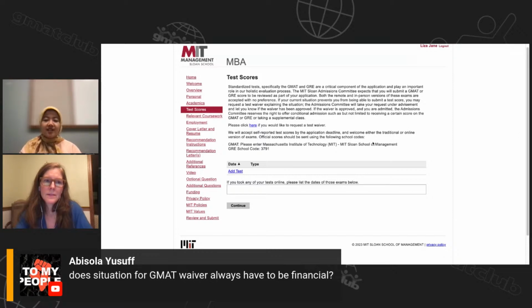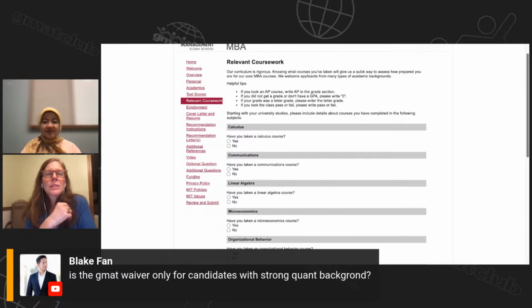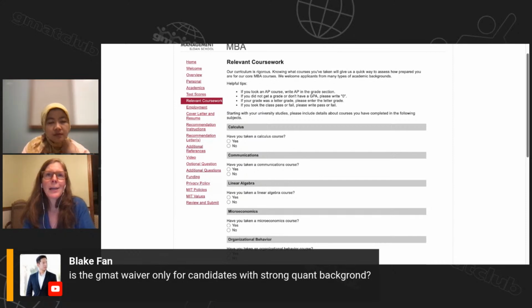Okay, so I guess you also already answered: is the GMAT waiver only for candidates with a strong quant background? So no, right? I'm going to go to the next screen, in part to make sure we're moving, but also because it's related. Sloan is one of the few schools that asks about your coursework. They have your transcript, but this is a really easy way to see whether you have the quantitative and other training, the baseline they want to see coming in. So, back to the question about whether you have to be really strong quantitatively to get the test waiver: the answer is probably, because it is a rigorous program. Trust me, I was just texting with one of our clients who is now a first year at Sloan.